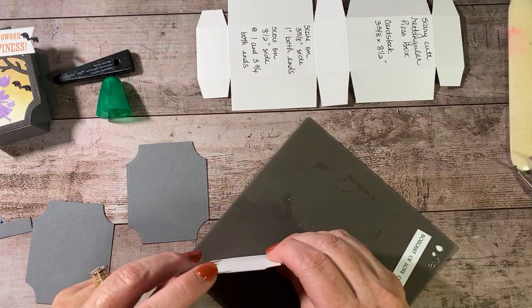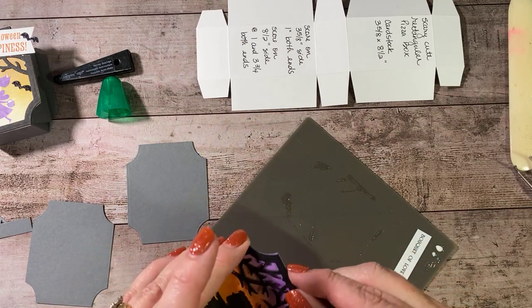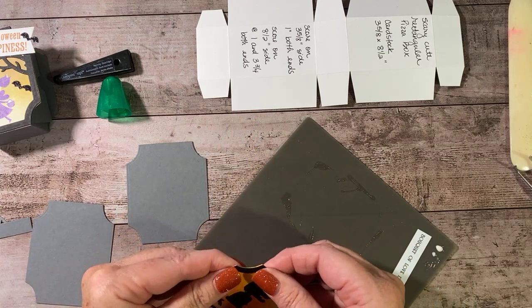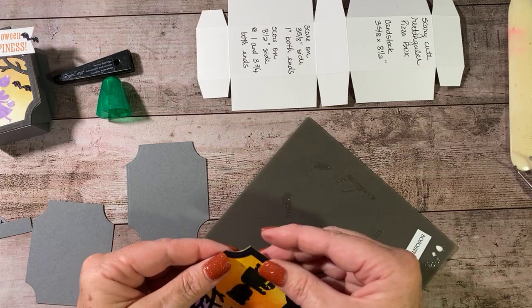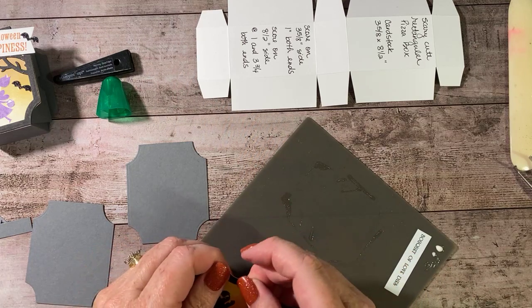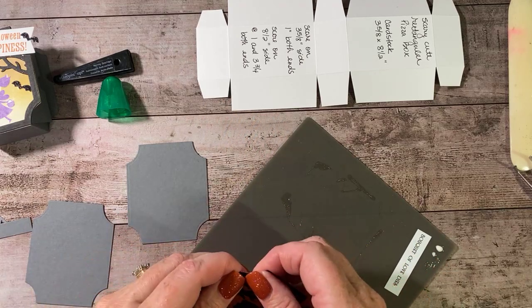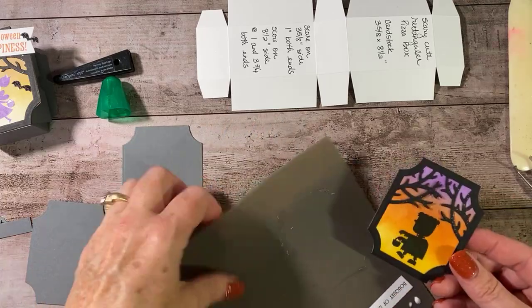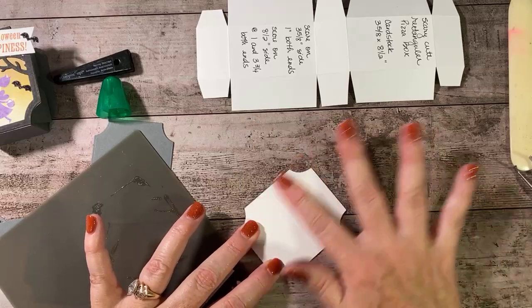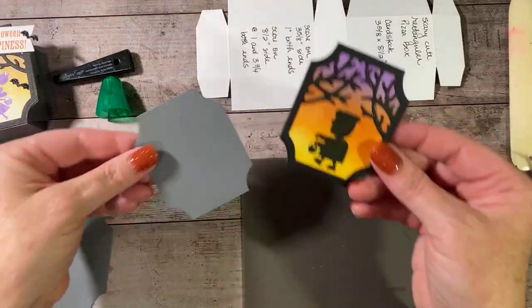So I'm going to put a little bit of glue along the edge. And you want to make sure that you glue this fairly well, because this is going to get a lot of opening and closing. Okay. Okay, and again, I'm going to leave that same area that I left open before, because I'm going to tuck my sentiment in the same spot.